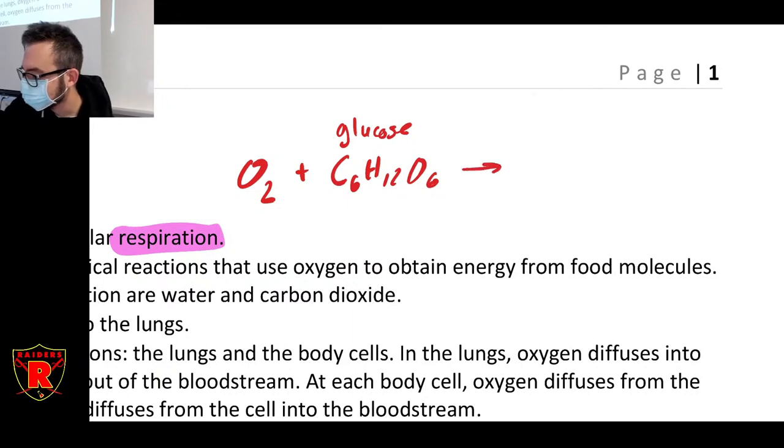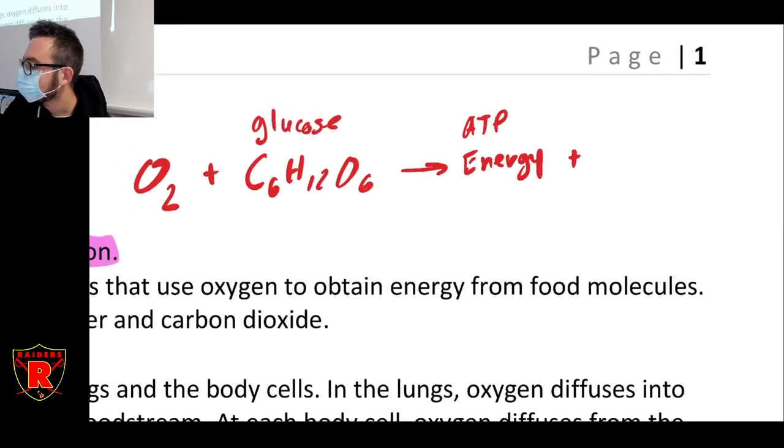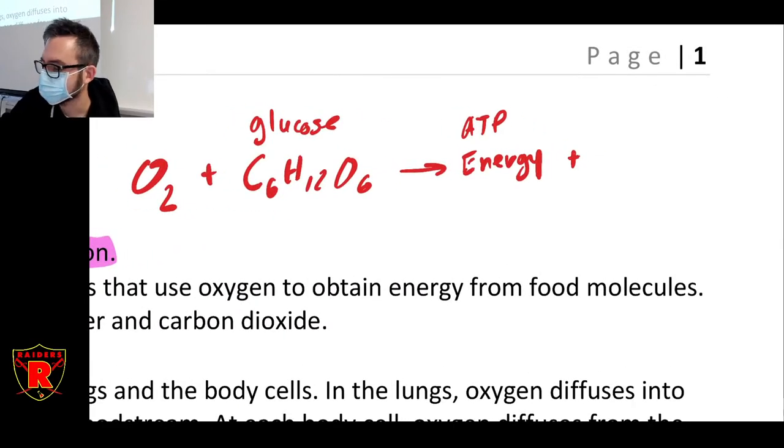And then the product of this is you're going to get some energy. Now, they mentioned in the video the format of that energy. That energy actually is in the form of a molecule called ATP, which we're going to talk about in a second. That's the energy intermediate molecule that all living cells use. They all use a form of ATP to store their energy temporarily. And then you're also going to produce some products of respiration that you have to get rid of, which are what?